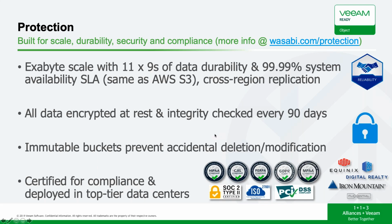We also have no single point of failure within the deployment or the design or in a single data center. That gives you system availability of 4 nines, which is the same as the hyperscalers provide. We also support a capability known as cross-region replication. If you wish to augment our very strong redundancy within a single data center by having the public cloud copy your data to another data center, you can use this cross-region replication capability.